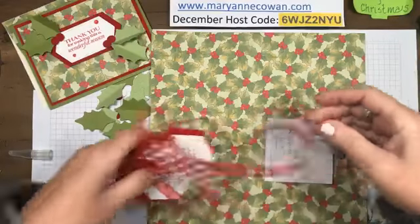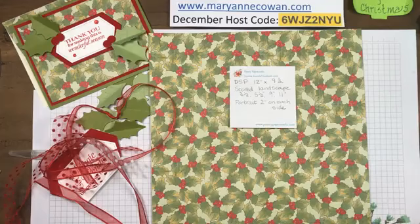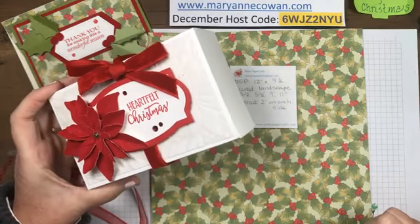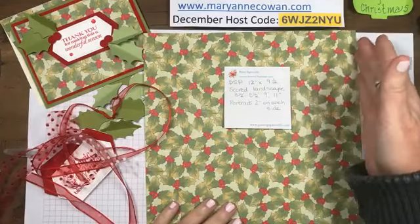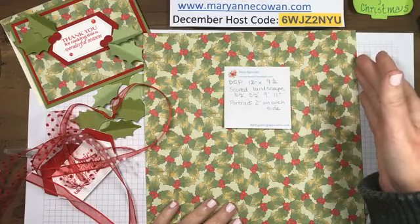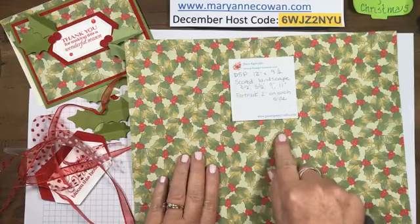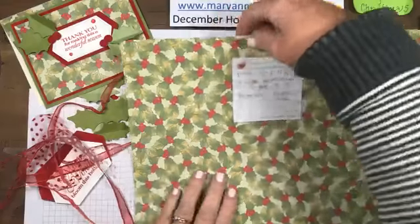So, for our box, the designer series paper is a 12 by 12. So you need to have, this one was white, so I do have 12 by 12 white cardstock. It's good to have some of that in your stash. So 12 by 12, cut it down to 9.5. And then on the landscape side, which is the long, so landscape, you score it at 3.5, 5.5, 9, and 11.